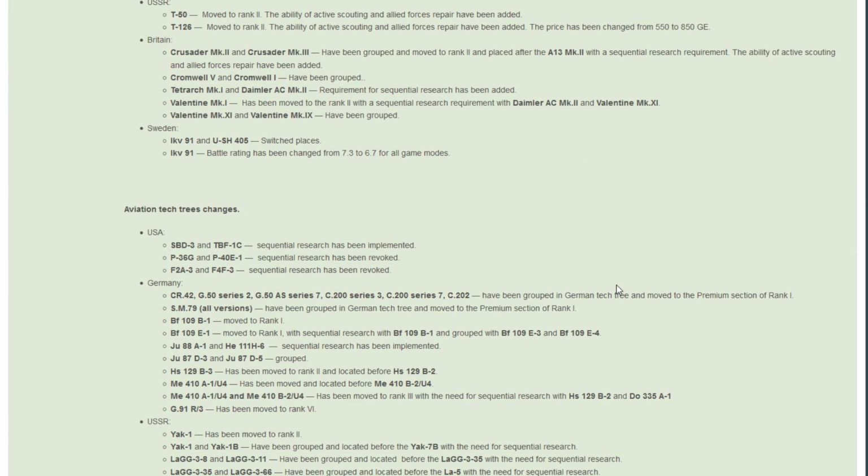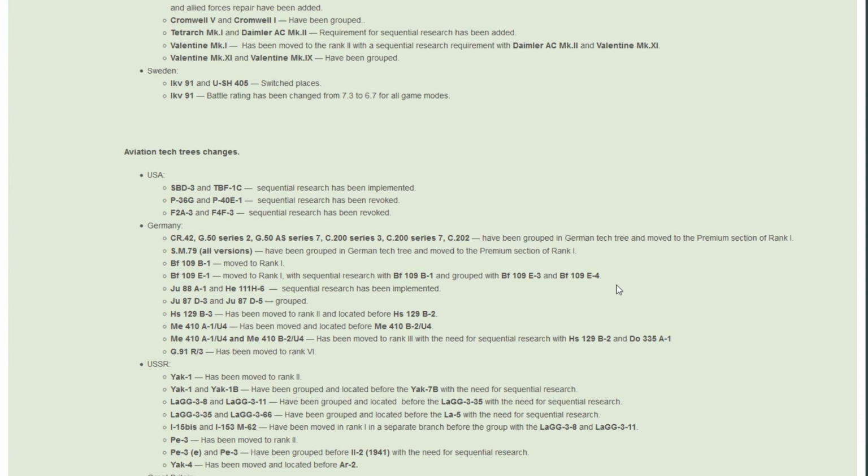It's been implemented, but between the P36G and the P40E, and also the F2A3 and the F4F3, it is getting removed. So technically, now it is easier to research through the lower ranks of America, because those vehicles are losing their sequential research. So, yeah, now it's easier to get through rank 1 and 2 of America.